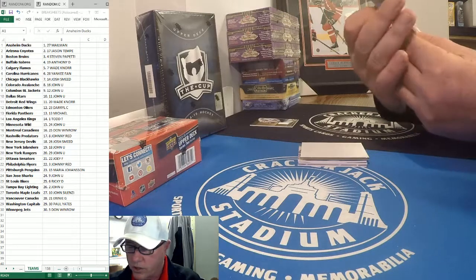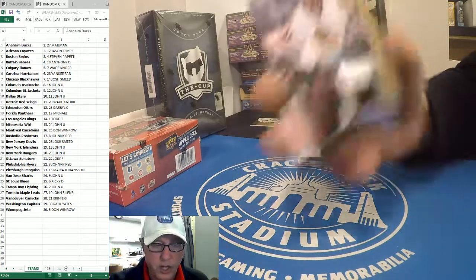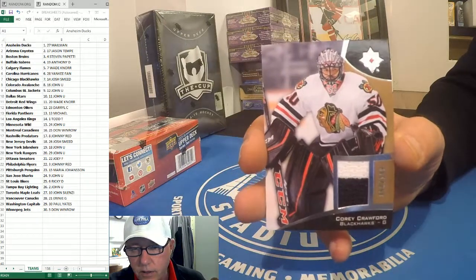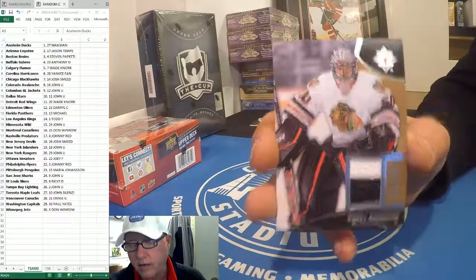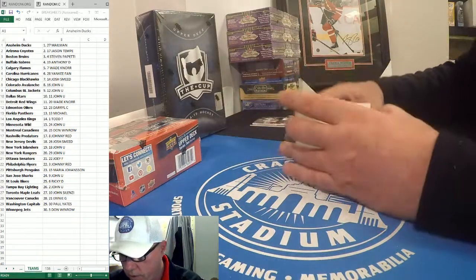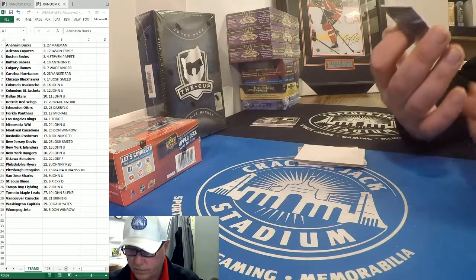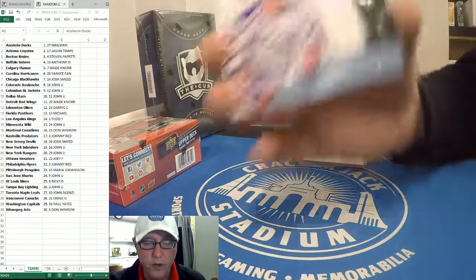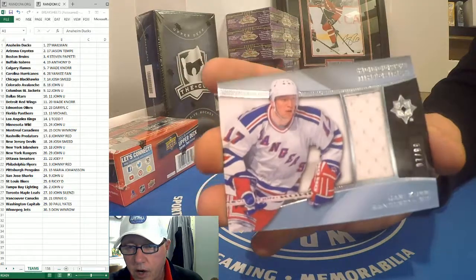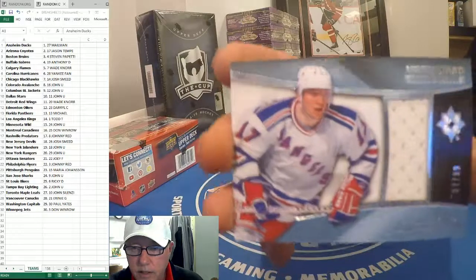Two-color jersey, numbered to 199 for the Chicago Blackhawks, Corey Crawford. Poor buggers couldn't score a goal. Jersey, numbered 7 of 99 for the New York Rangers, Jari Kurri. Nice little sweater.